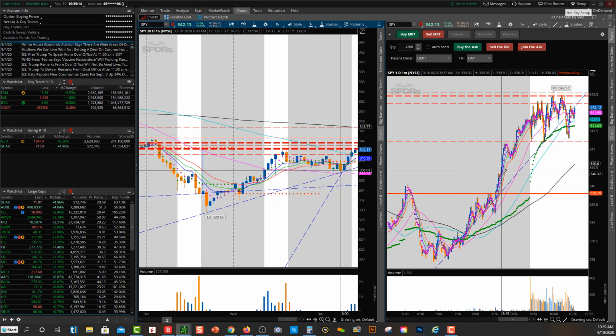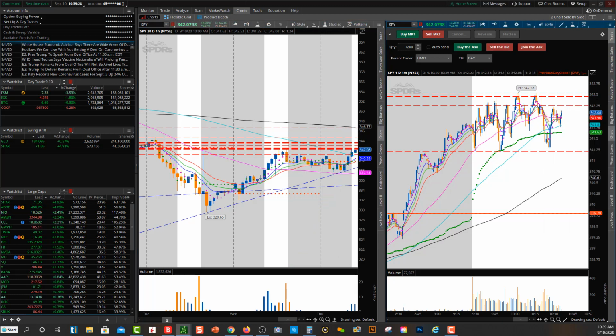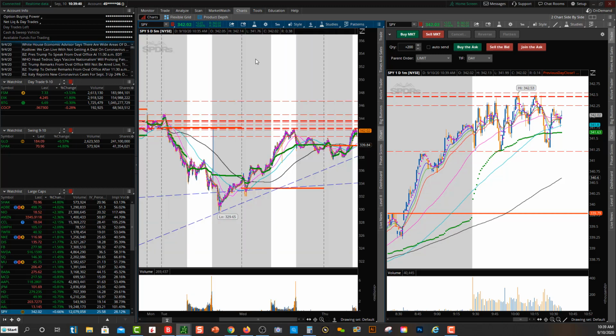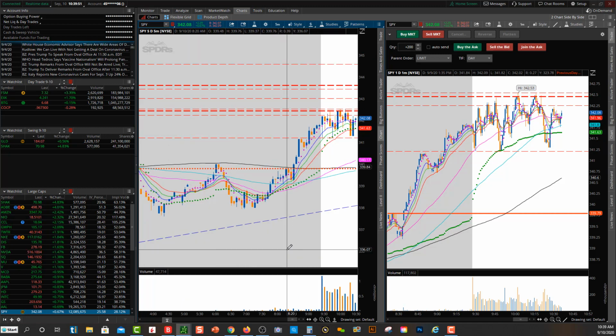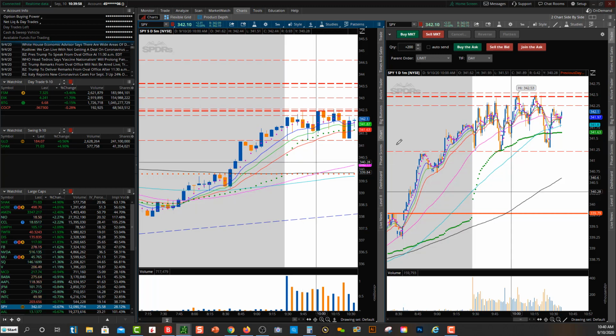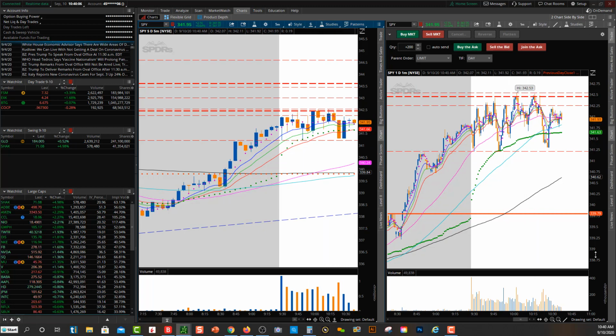Like to see SPY do something. You guys will see it's just very range bound today. Look at that mess. Like to see that thing break out. Yes, you did on GWPH. SPY is just so interesting right now. It's got kind of like an inverse head and shoulders, or it's got a triple bottom and a triple top. And it's just got to choose a direction.